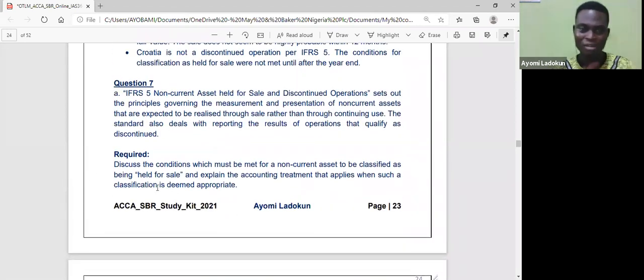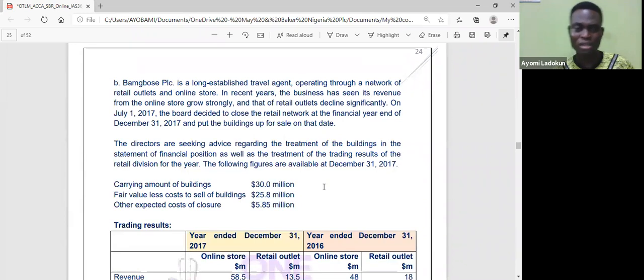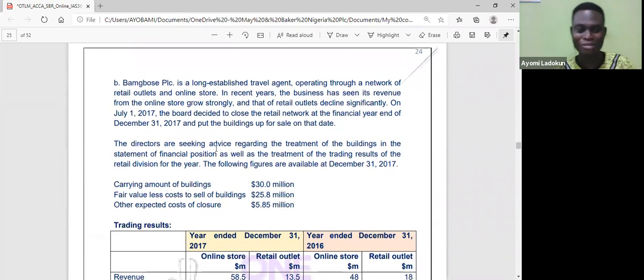Now look at part A of this question. I won't waste time reading that, but let me just go to requirements. It says discuss the condition which must be met for a non-current asset to be classified. So everybody should be able to handle that. Okay, so let's look at part B of the question. Even if you cannot handle it, the solution is there. But you should be able to handle it because I've really explained.